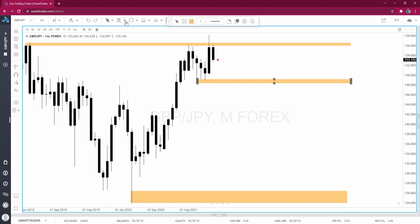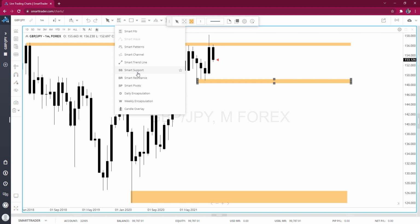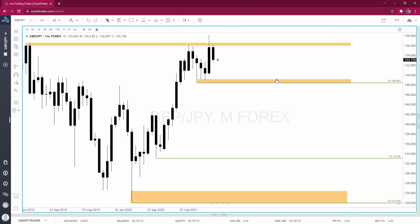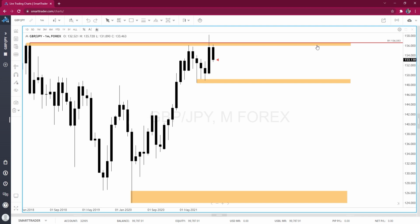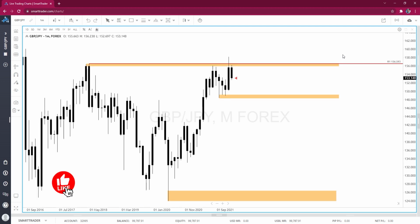Now to go back and double check this, I would go to my smart toolbox, drop my smart support. Right there. Okay. But I only want the most significant level. So I'm looking at support 1. I'm not going to choose this right now, but I have this area marked down. So we're good on the support. I want the most relevant, because it's going to give you resistance 1, resistance 2, resistance 3. And then you see right here, it gave us resistance 1.